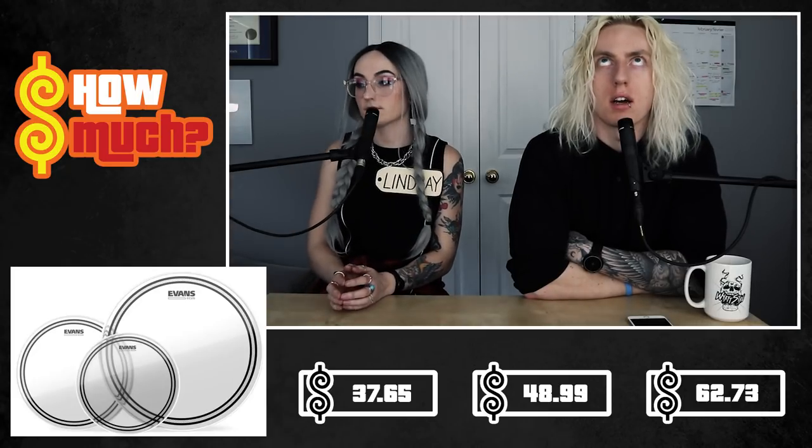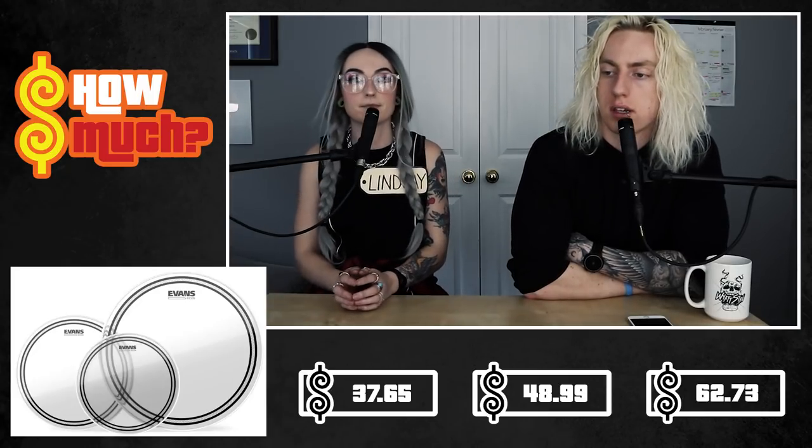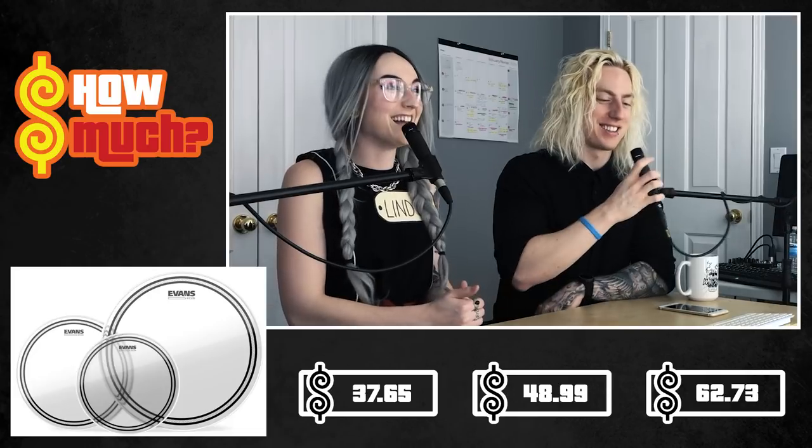Okay. Three heads. You buy heads relatively often. I play EC2s. Those are the heads that I have on my rack and floor right now. Well, you play a black one too sometimes, right? That's the Evans Onyx. It's not a snare head. You can use it anywhere, but I use it on my snare very commonly. It's very metal.